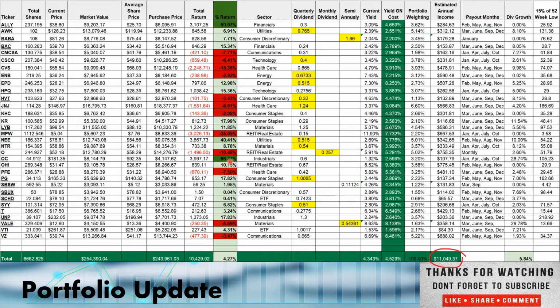You can see here the red and the green. It really shows it pretty easy. You're going to have some companies up, some companies down. That doesn't mean to panic. That doesn't mean to bail out of them. If you've done the research and they're good companies, and the fundamentals haven't changed with the company, this is the opportunity to buy. When you start seeing those big drops, I'm down 18% on CVS, so I've been adding to CVS.